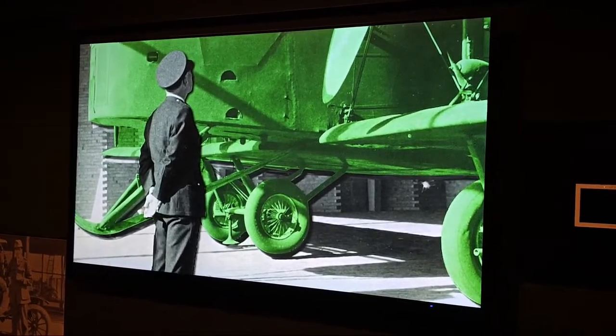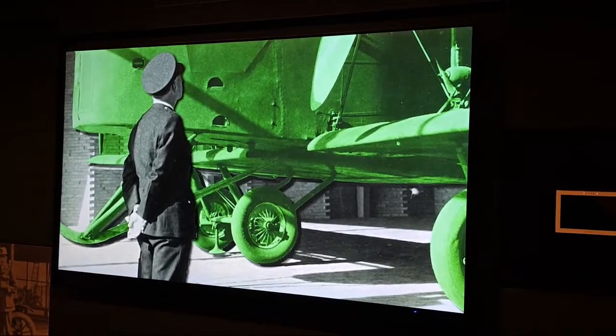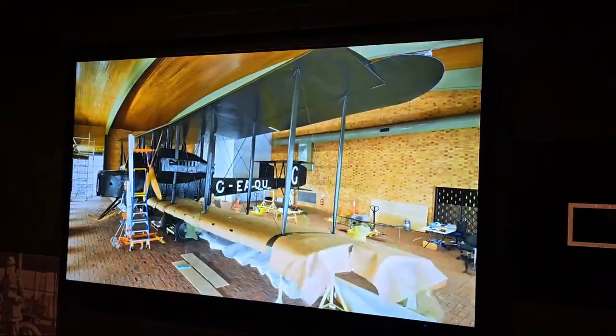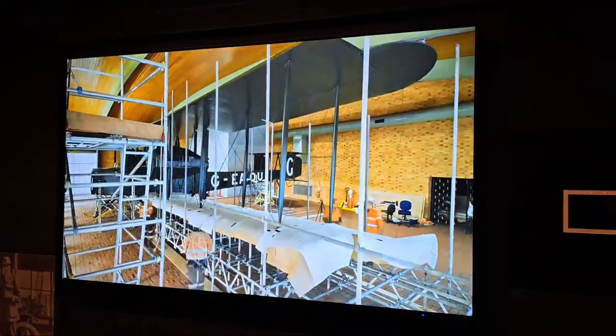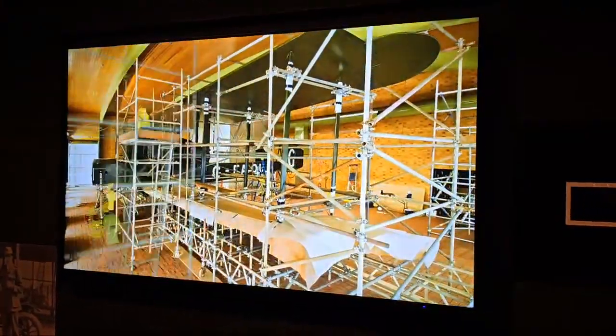Since 1998, Adelaide Airport has been responsible for the ongoing care and conservation of the Vimy. Here we go. This is how they removed it from its old location. And then they took it to its new location. Announced joint funding to move the Vimy into a new exhibition space within the main terminal building.